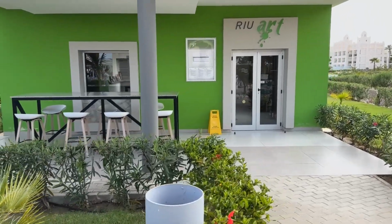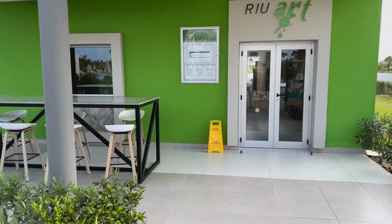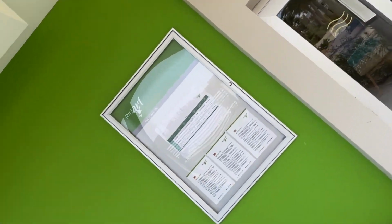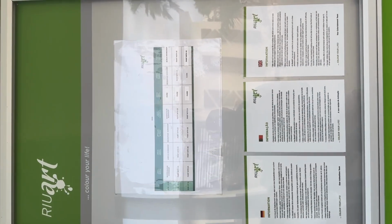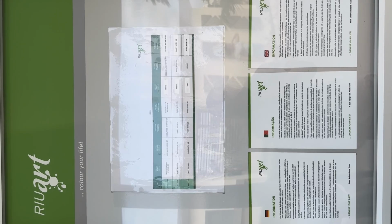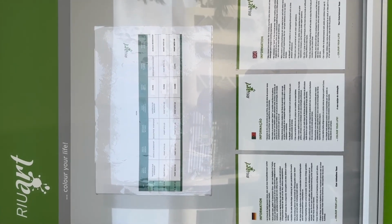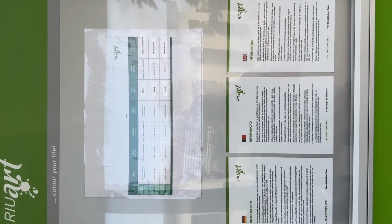Riu Art Studio, so if you like a bit of art activities, they do have various activities on throughout the week, as you can see there, from watercolours, painting, acrylic workshops, and a couple of other things that you can do. So if you're into that sort of stuff, it's pretty cool.